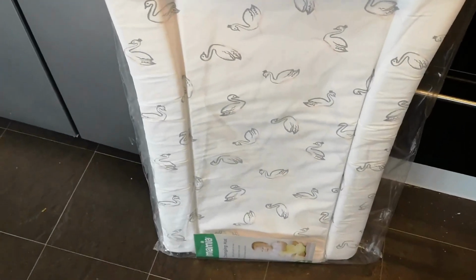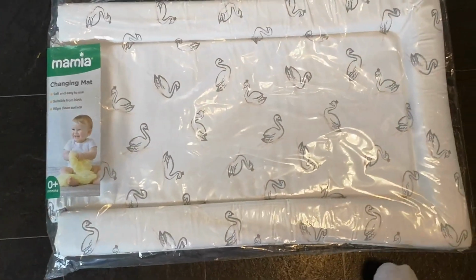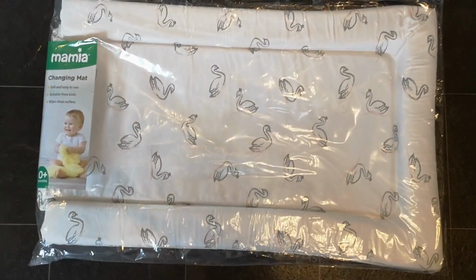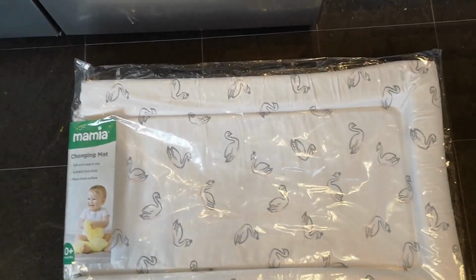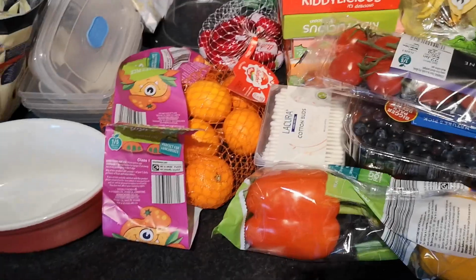So to start us off, completely unrelated to food shop, I got in the Aldi baby event this changing mat. The one we have is completely ripped and torn to shreds, so I needed to get us a new one, and in the baby event this was £3.99 as opposed to £6 in Asda.